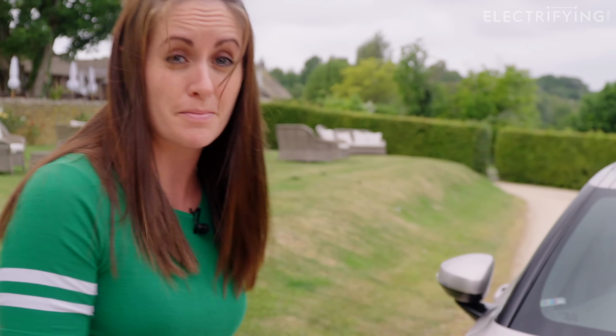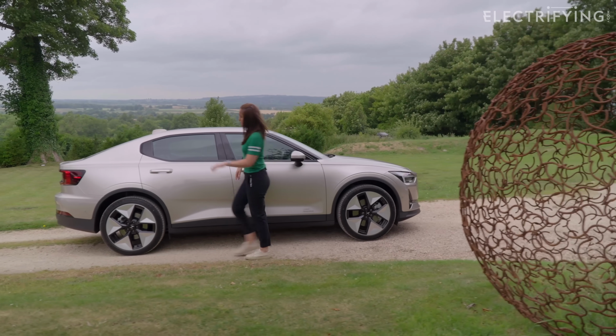I mean, I was literally in Madrid last week with BYD and they had a pink car with purple interior. I don't think you're going to get that with a Polestar. We'll look at the interior in a bit, but first let's have a look at the boot.